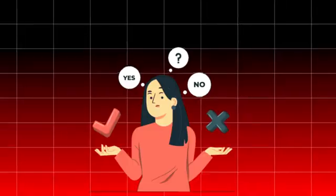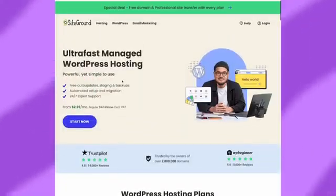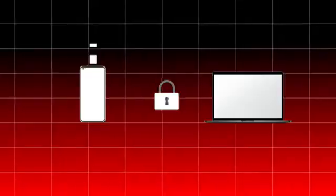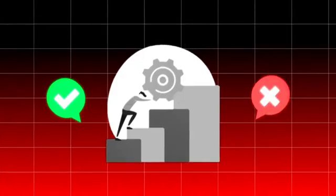Hosting and SSL. Choose a reliable hosting provider for better site speed and performance. Managed WordPress hosting sites like SiteGround offer free SSL, CDN and much more. SSL certificates are very important for secure data exchange and are really favored by Google. Now you've got your hosting sorted, but there's another key point that can make or break all your SEO efforts.